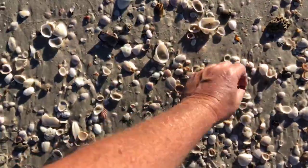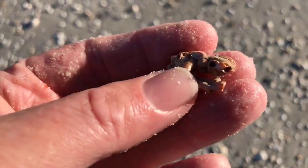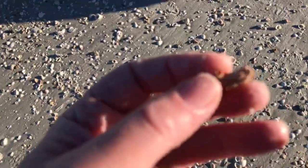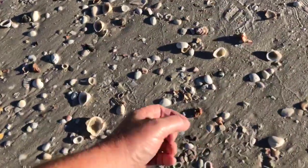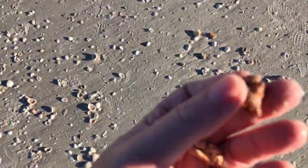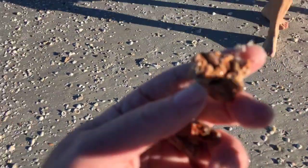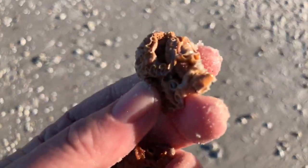There's a little tiny chunk of worm rock. That's just a little piece of worm rock. You can find some nice pieces of this out here. That's just a little tiny chunk. But it's all over the place, this worm rock. Okay, here's another little piece. Another piece over here. It's all over. That's a nice little piece right there. See if we can get it in focus.